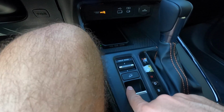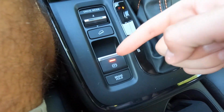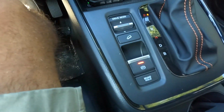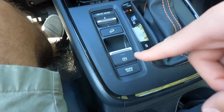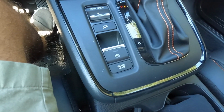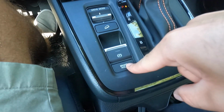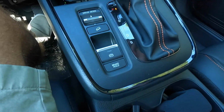Pressing on that button is gonna turn your hill descent control system on or off, and it lets you know right there, on or off. This is your electronic parking brake. It lights up to let you know that it is engaged. If you wanted to disengage it, you have to push your foot on the brake, push against it, and then that will disengage. Then this is your brake hold button. Basically, if you're stuck in traffic and you're tired of holding your foot down on your brake by yourself, when you have that button engaged, basically the vehicle will hold you in place by itself with its braking system.